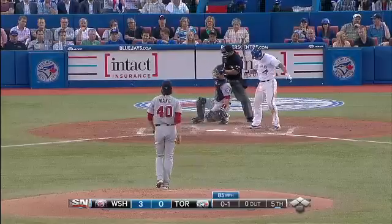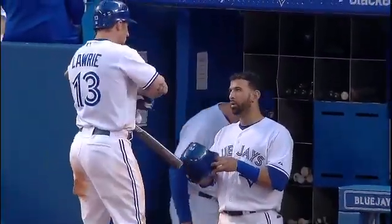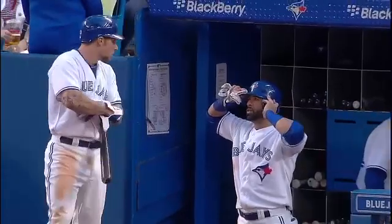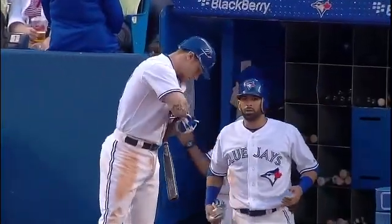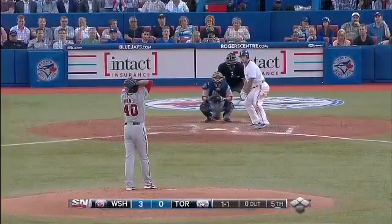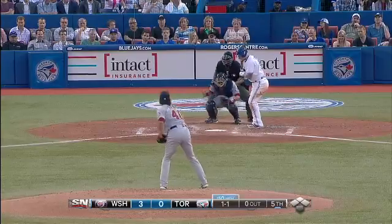Clubhouse manager for the Toronto Blue Jays. Jose Bautista always providing advice to teammates. Brett Lawrie was seeking a bit, maybe just wanting to know exactly what to expect in a certain situation with Wong on the hill. Now the third time through the lineup of Chien-Ming Wong, stay with what has gotten him here so far.